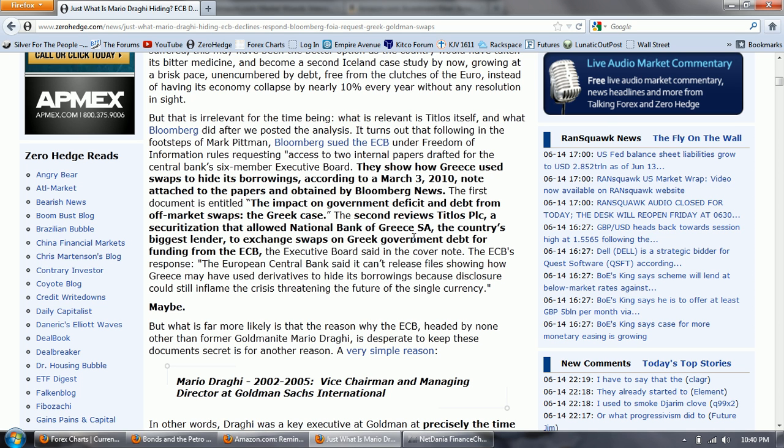What is relevant is Titlos itself and what Bloomberg did after we posted the analysis. It turns out that following in the footsteps of Mark Pittman, Bloomberg sued the ECB under the Freedom of Information rules, requesting, quote, access to two internal papers drafted for the central bank's 6-member executive board. They show how Greece used swaps to hide its borrowings, according to a March 3rd, 2010 note attached to the papers and obtained by Bloomberg News.